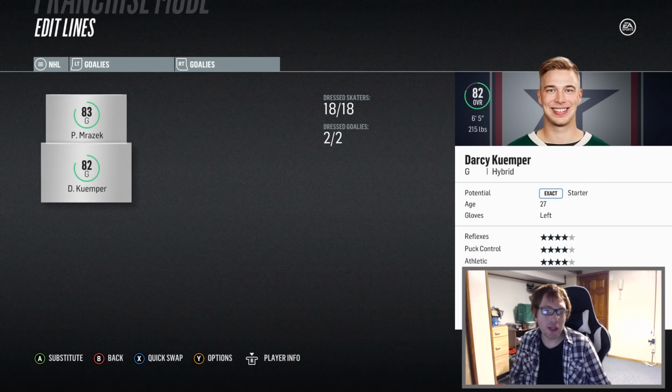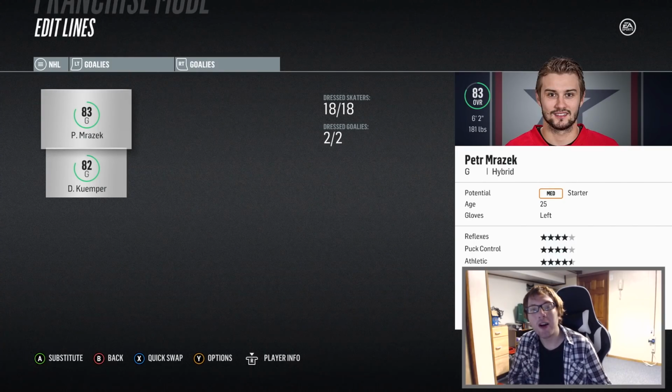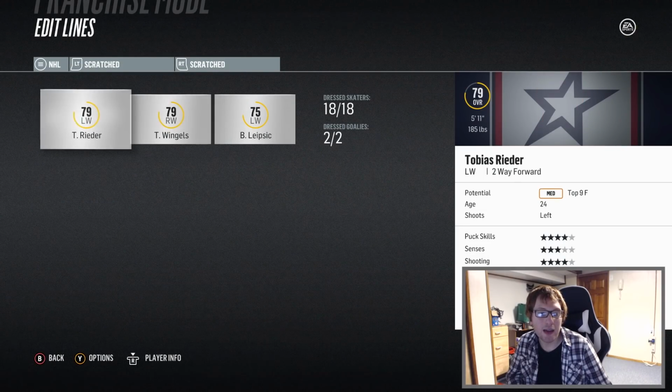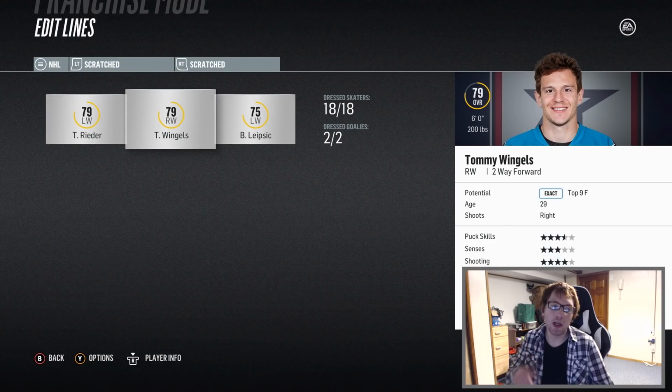And then as we go to the goaltenders, not many goaltenders got moved either. Darcy Kemper was technically traded a little bit before the deadline, and same thing with our current Flyers goalie, Pierre Mrazek, got moved a couple days before the deadline. I included those guys because pretty much there was only like 3 or 4 goalies that were moved entirely throughout this entire trade deadline leading up to it. As for the scratch players, Toby Reeder, Tommy Wingles, Brendan Leipsic are on the scratch list. There's obviously a bunch more since I'm in franchise mode down in the minors.